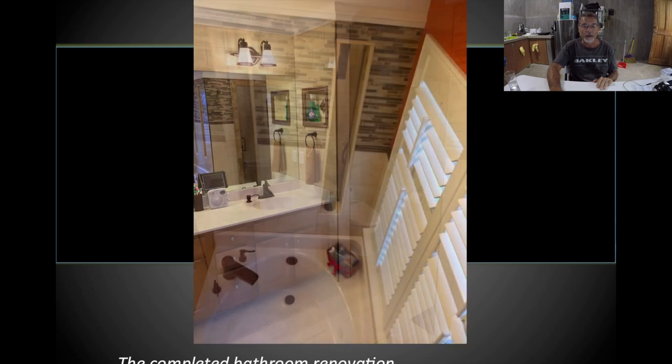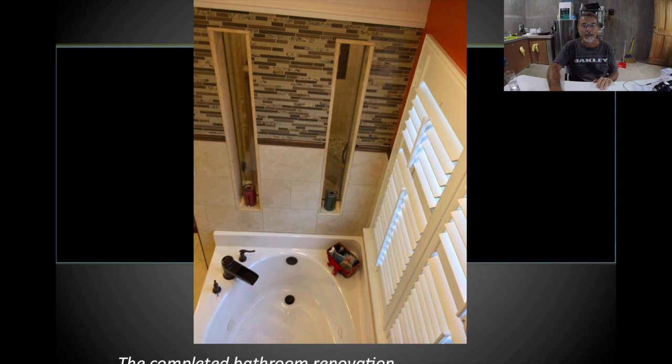Another angle from the top of the garden tub looking down. And you can see I put some candles inside there. So when the wife and I have romantic garden tub baths, it's nice. It's very comfortable, relaxing, and romantic.